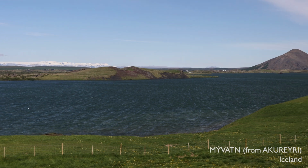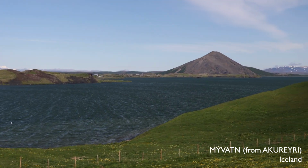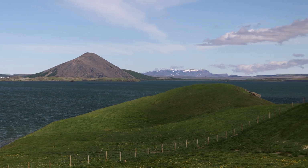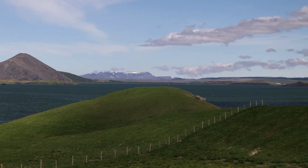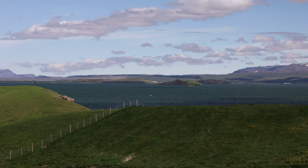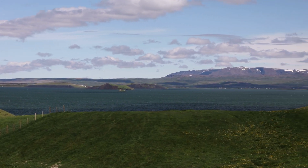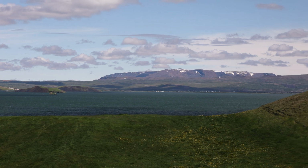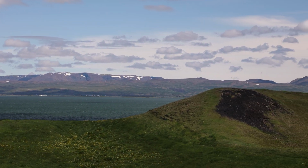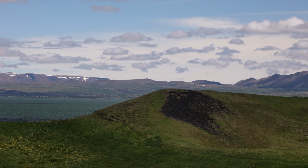We visited the area around Lake Mavaten, which has a stunning array of geological sites. Pseudo-craters, volcanic ash cones, hot springs and lava flows abound. There's also a healthy population of midges. We were very lucky, as some days these can swarm in such numbers that you need to wear a head net.